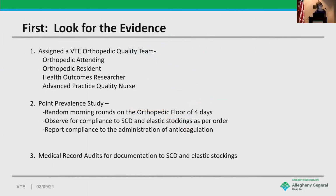So when we took a look at our problem with VTEs, we had to first look at the evidence. We had to find it. We had to find out what our root cause was that we could hopefully improve upon reducing the incidence of VTE.